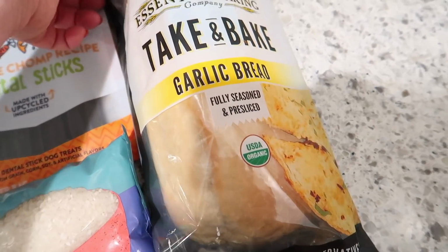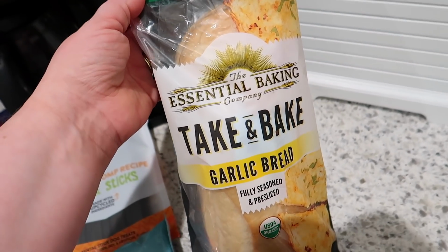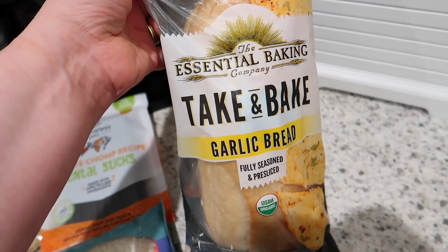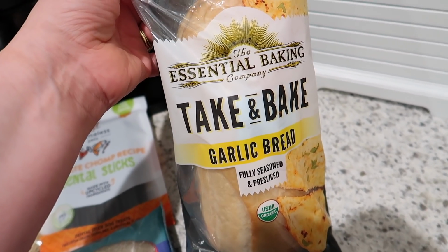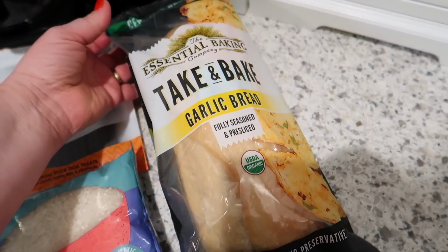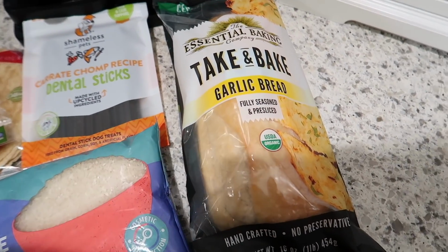And then I also decided to get one of these. I haven't bought this in a while just because we've been trying to watch our white bread intake, but I figured it wouldn't hurt to have this one night for dinner this week. If you haven't tried the Essential Baking Company Take and Bake breads, they're really good. This is the garlic kind. All you do is take it out of the package, put it on your oven rack, bake it for like 10-15 minutes, and it's really good.